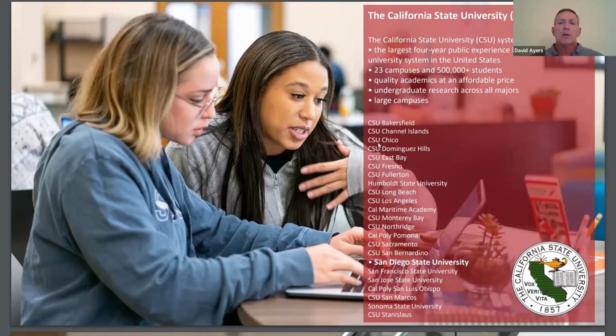And so the California State University system, we offer undergraduate degrees and graduate degrees. So students can transfer in from a two-year community college. They can begin as a first-year student or a freshman, or they can come to our university as a graduate student and get a graduate degree as well. The fundamental thing that sets us, the CSU system, apart from the other systems in California is undergraduate research across all majors, graduate research as well.